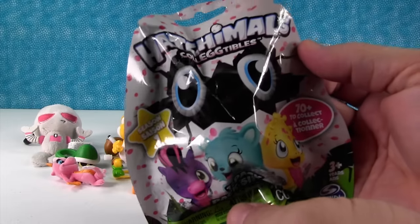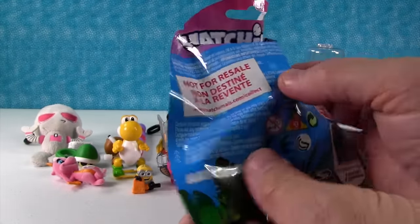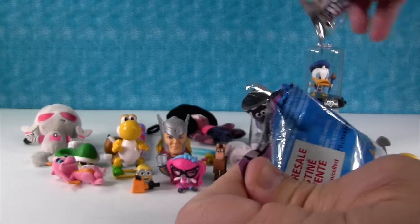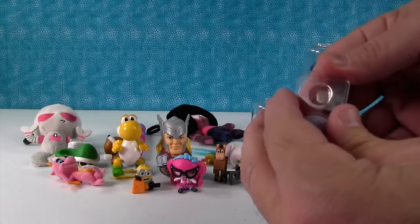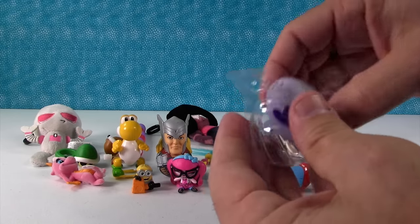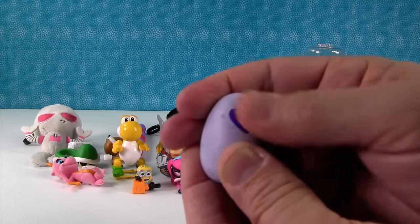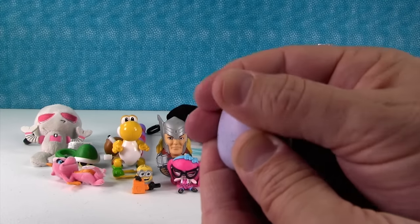The Hatchimals Colleggtibles, over 70 to collect. So these were samples that were given to us at Toy Fair, not for resale. You don't get a checklist in here, but I think there's 8 different collections. Each Hatchimal is from a different land. Depending on the color of your egg, that's going to determine what land your Hatchimal's from. This little purple heart, if you rub it and warm it up, it turns pink. Once it turns pink, that means it's time for your little mini Hatchimal to hatch.